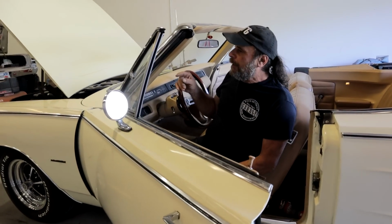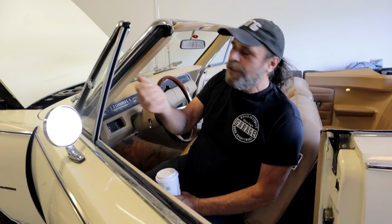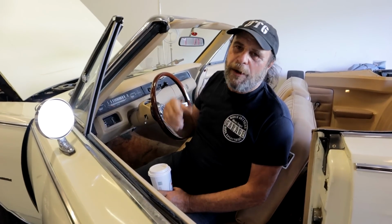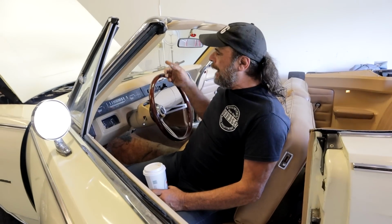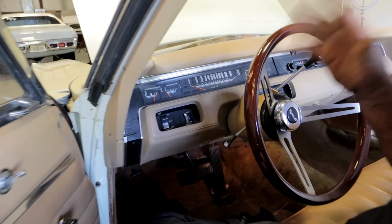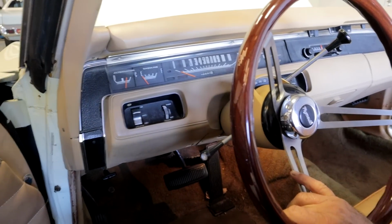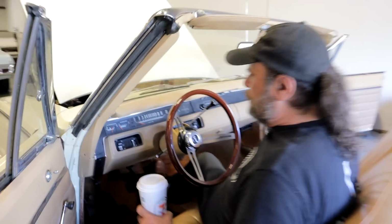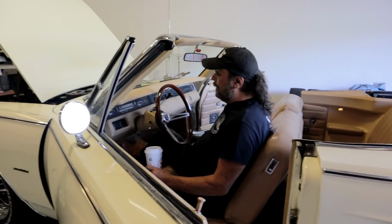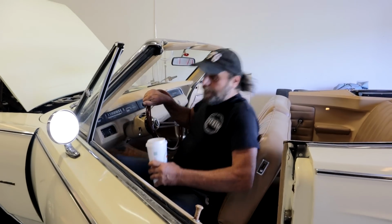I saw yesterday that the gas gauge doesn't work on this. So last night I took a siphon hose and ran it into the tank, and it's got at least 3/4 of a tank, so I'm not worried about that. The other gauges all work, the temperature gauge, so we should be good to go. Kick down nice.